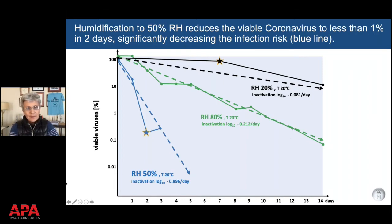And this is looking at the coronavirus, looking at inactivation. The black line at the top is 20% relative humidity and 20 degrees centigrade, so probably what we keep our buildings at. And you can see that the infectivity continues. It lasts a long time. At 80% relative humidity, over the sweet spot upper limit, you can see that those viruses are inactivated more quickly. But they're inactivated the most quickly when the relative humidity is at 50%. So this is really fascinating, and we don't fully understand what happens in droplets in this humidity that correlates with the inactivity of many pathogens.